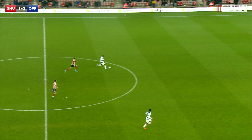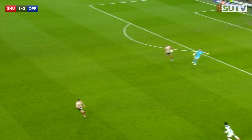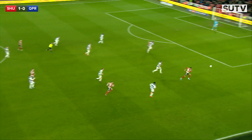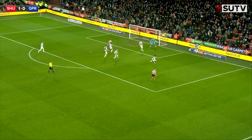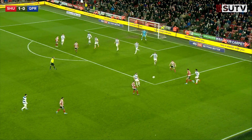Now the counter-attack is on. Daniel Jebison racing through the middle of the park. He's after the goalkeeper Westwood now. Here in the rain at Bramall Lane, Sheffield United are proving home is where the heart is. Jebison breaks on the right. Scuffed cross in that's deflected by Barbet to the on-rushing Osborne.